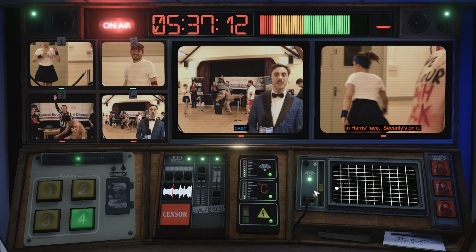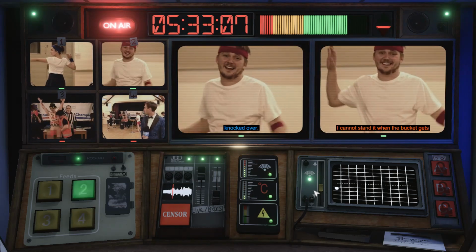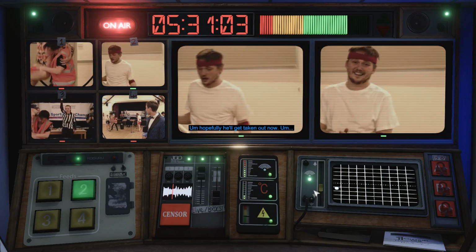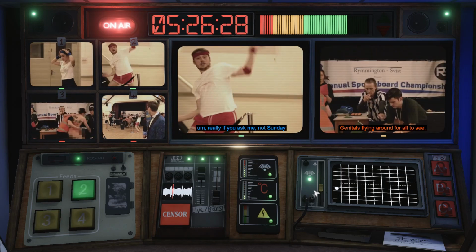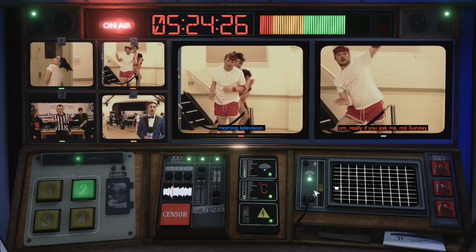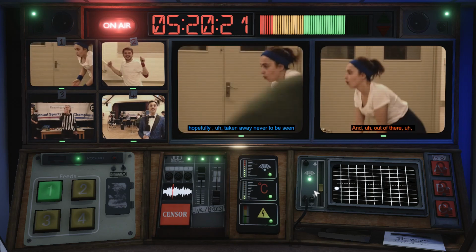And the bucket's been knocked over! I cannot stand it when the bucket gets knocked over. Hopefully he'll get taken out now. Genitals flying around for all to see. Really, if you're honest, not Sunday morning television. And out of there, hopefully taken away, never to be seen again.